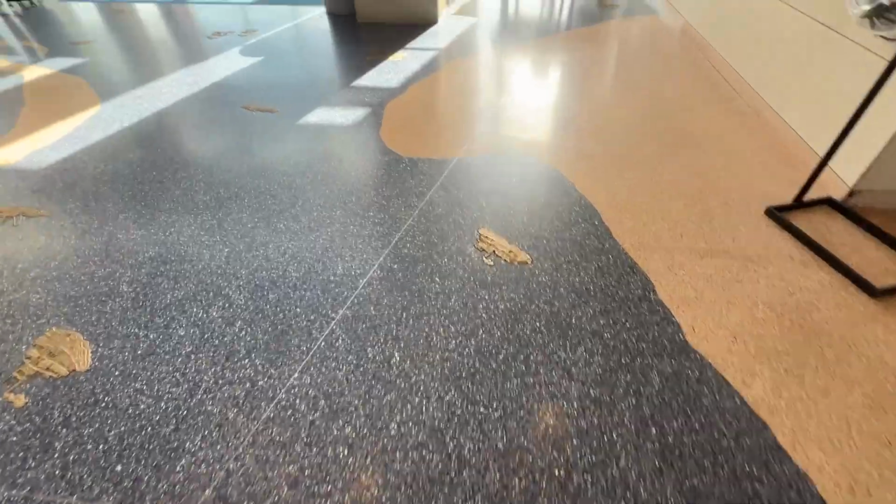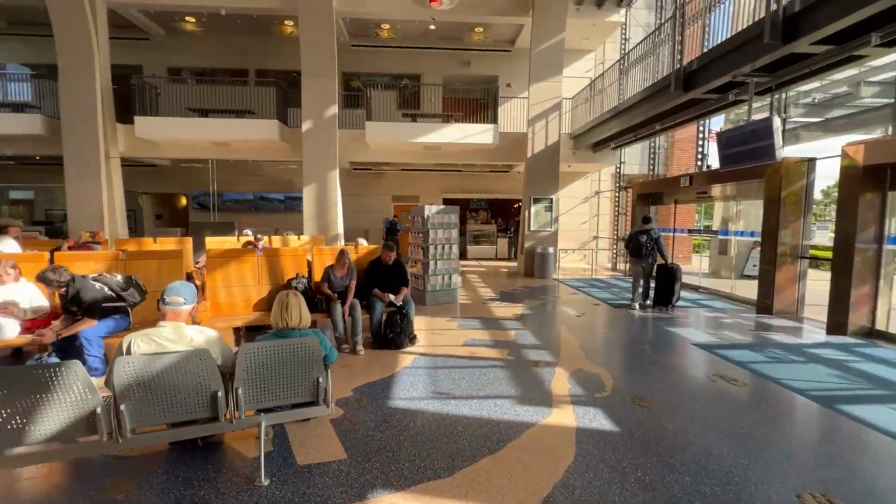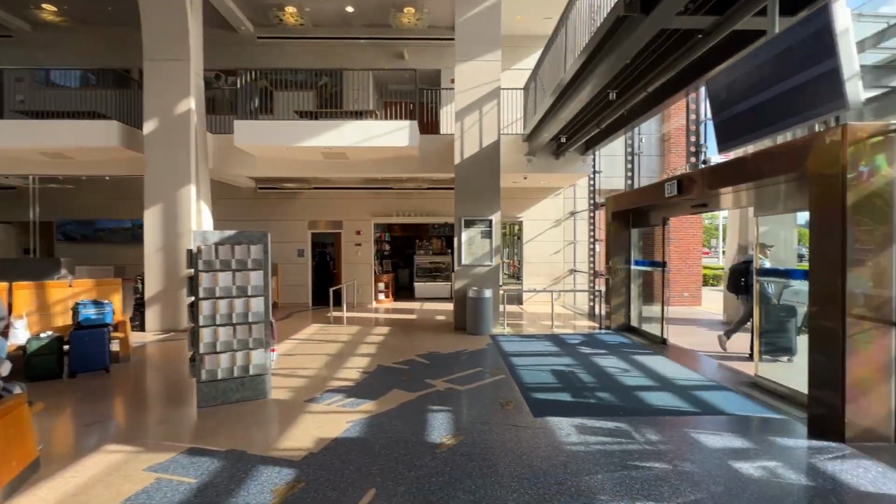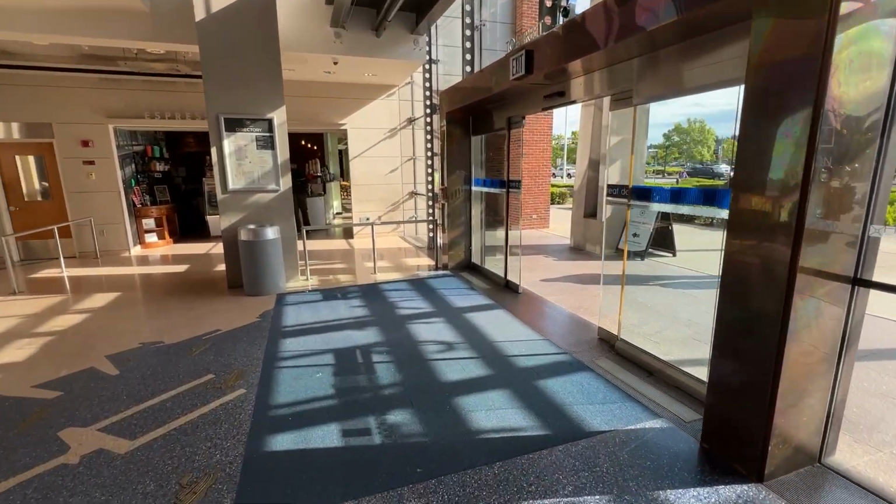I had some time to kill, and so I explored the Everett train station building. I was really impressed. It had this grand interior and a beautiful exterior, had food services, restrooms, everything you could want in a train station. I just wish it had more trains.